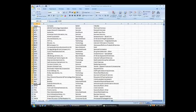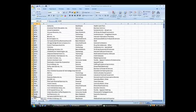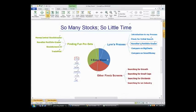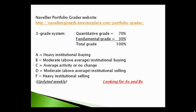What I want to do is grab all of these ticker symbols, and the next thing I'm going to do is copy and paste them into the Louis Navalere website. So let's get back to that. Next on my list, now that I've done my initial screen, is I will go to the Navalere website. And before we do, I want to tell you a little bit about it.